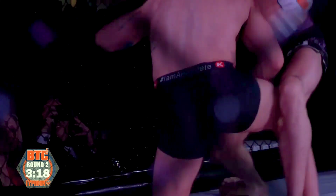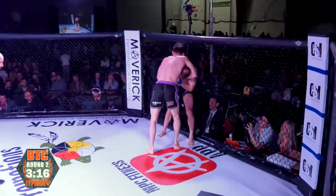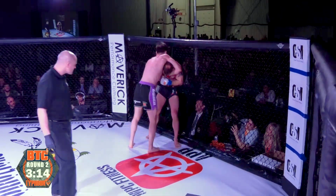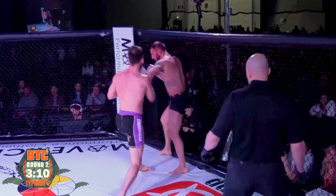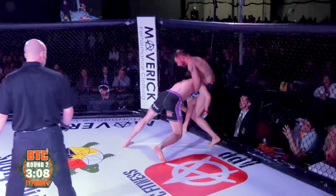Good work here by Hazelton. Very good work. Watch the right knee here. Watch the right knee to the head. It's tough to get the angle, but if you get your hips back, no, it's not. Nice knee. Yeah. And a big knee to the jaw.